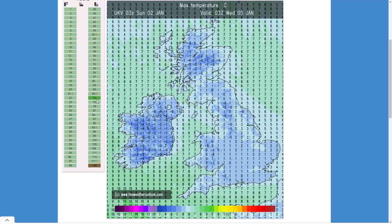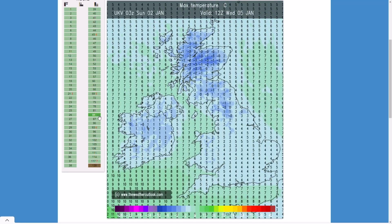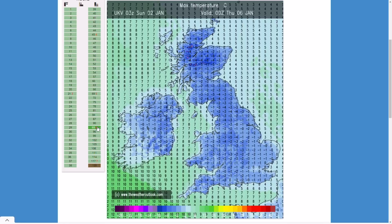And beyond that, widespread frost through early hours of Tuesday into Wednesday. Wednesday afternoon, again, max temperatures around 3, 4 degrees, but really peaking at that. And you can see by 6 p.m. those temperatures dropping away rapidly to around freezing. Again, far southeast may hold on to 2 or 3 degrees, but all areas overnight are going to get really cold through Thursday. Minus 1, 2, 3 degrees widely, and could be minus double digit across Scotland.